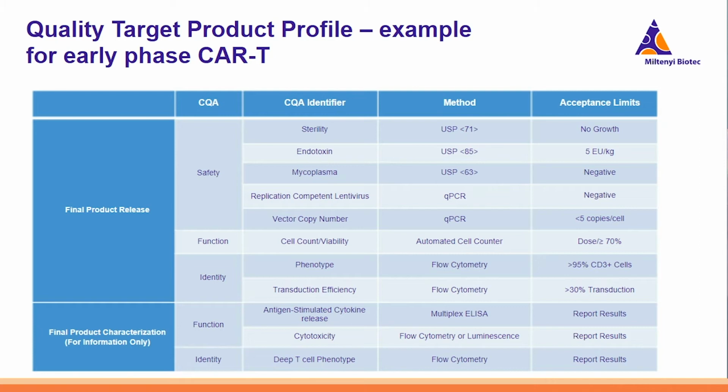For example, replication competent lentivirus. This can be done with qPCR, but the current method for lentiviral vectors is a culture or co-culture method that takes 6 to 8 weeks. And suffice to say that development alone is a major undertaking. Another one is the vector copy number, also using PCR. It's a little bit more straightforward, but still not to be ignored because it can also be challenging.